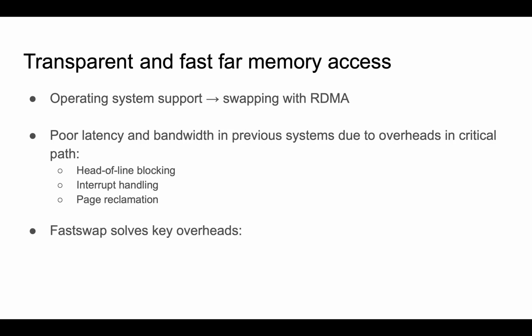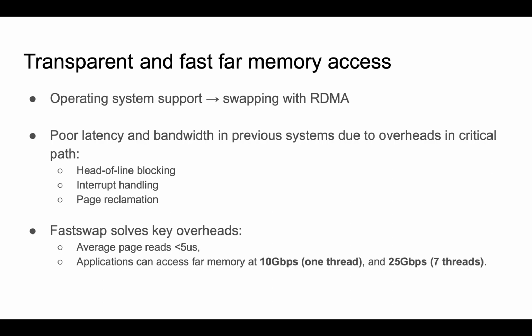Our system, Fastswap, prevents the key overheads we identified, and as a result, it achieves average farm memory page reads in less than 5 microseconds, enabling applications to transparently access farm memory at 10 gigabit per second with one thread and 25 gigabit per second with 7 threads.